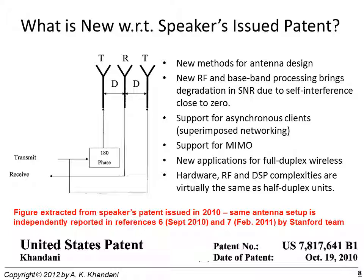By using multiple stages of cancellation, it is shown that potential degradation in SNR due to self-interference is virtually zero. I also present methods to support asynchronous clients as well as to support MIMO. In addition, several new applications of full duplex wireless are presented. Overall, hardware and signal processing complexities are very close to the case of a half duplex unit.